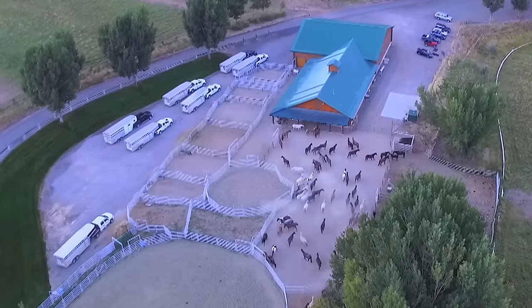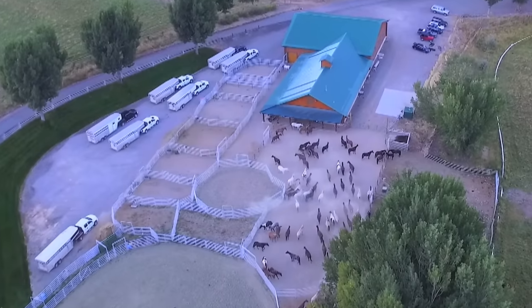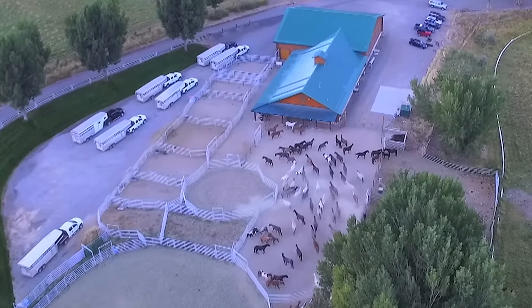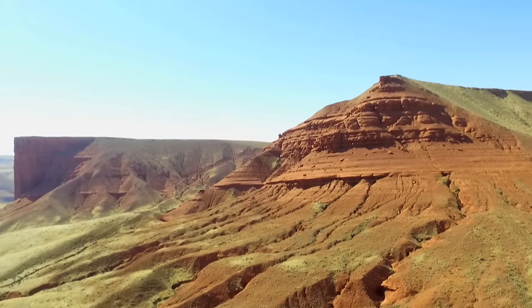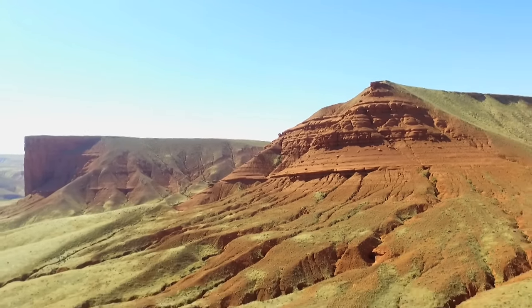The Hideout is home to over 130 horses, offering a premium riding experience for their guests, and 650,000 unspoiled and scenic acres to ride and explore.